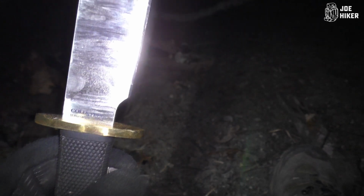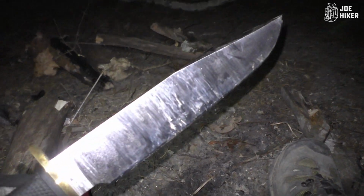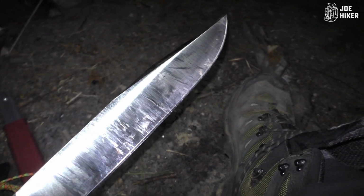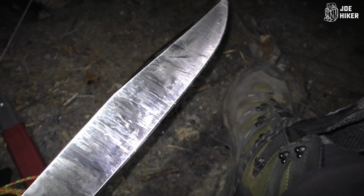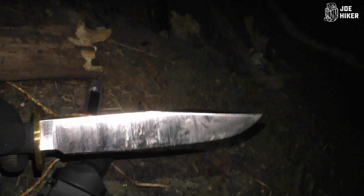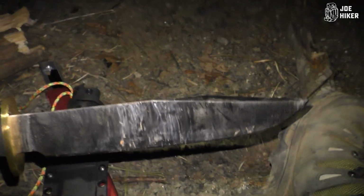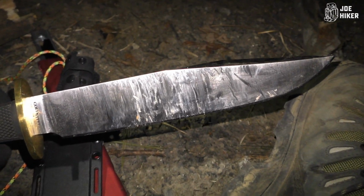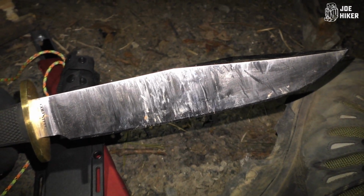It is big and mean, but it's also really heavy, but it just dominates. It just dominates. It dominated that tree you saw earlier. It dominated those logs that I cut up. If I have the weight, if I have the actual ability to carry a knife this big, it rocks. Having a huge knife, it does so much that a little knife doesn't.